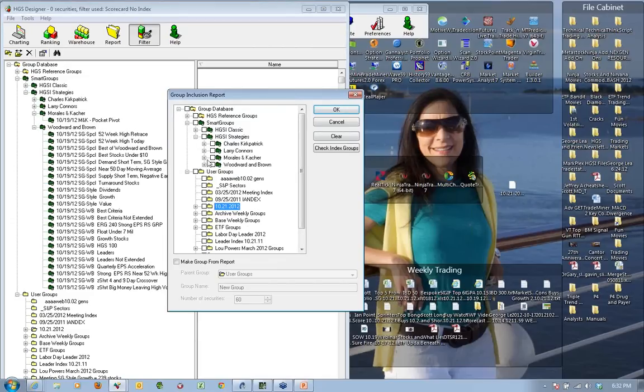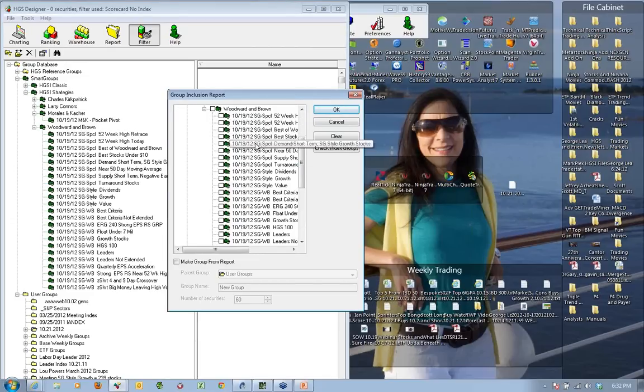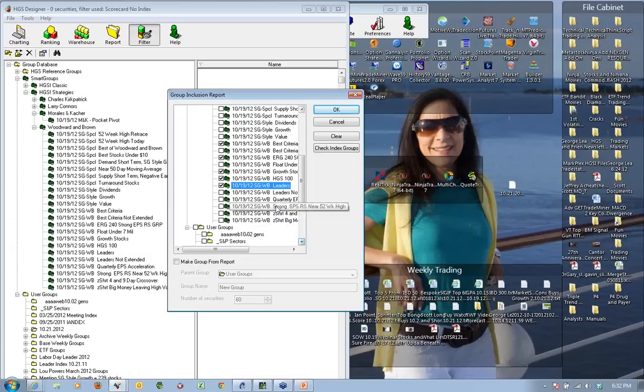What do I want? I want to do Pocket Pivots, and then I'm going to find my favorites. I'm going to find Best Criteria, ERG 240, Growth Stocks, HGS 100, Leaders, and then these are all in your program, by the way. Core EPS acceleration, strong EPS rank near 52-week high. I'm going to make a group.